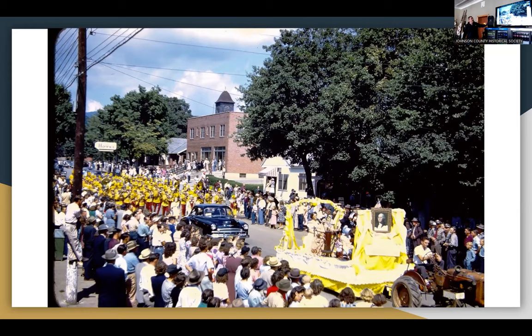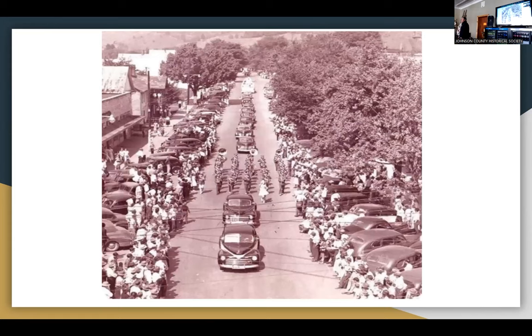Tell you, it's a pretty prosperous little town at the Bean Festival. And if you haven't heard about the Bean Festival, they had it at the fairgrounds, which is now the current high school where the football field is. That's where the fairgrounds was. And that is a whole other presentation for somebody else. They have a good display of what's going on. That just fascinates me, just how populous this town was and how active it was.